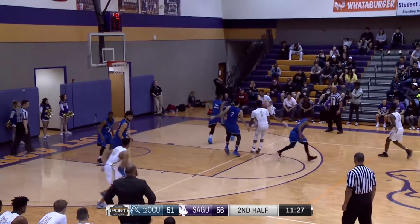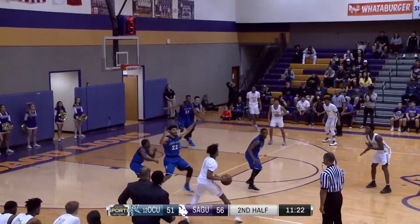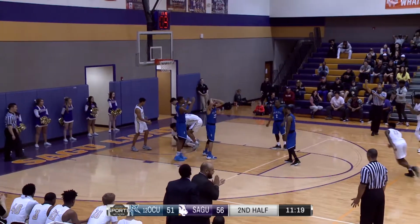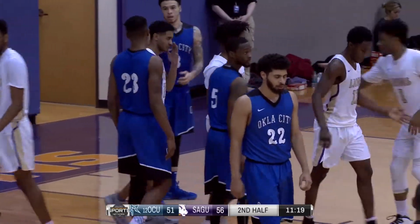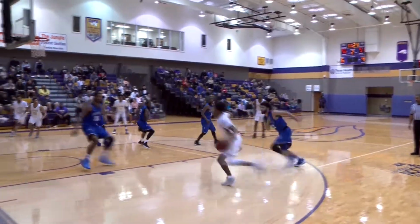Here is Metter. Gets it to Patello. He can shoot the three. Thought about it. Drives. Kicks it back out to Kashila. A little bit of chaos on defense. Kashila maybe looking for Patello, but that's going to be a foul. We'll see if they rule this on the very interesting call here.